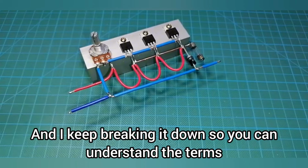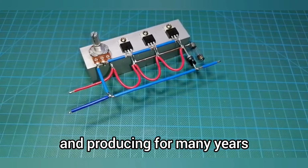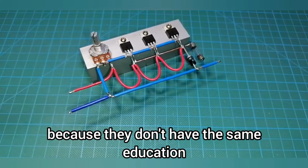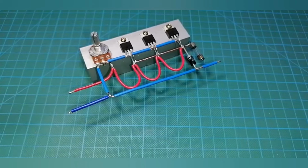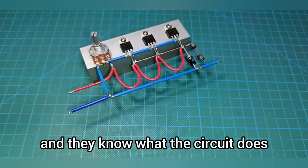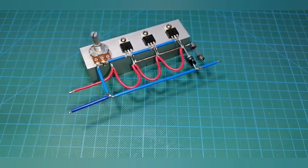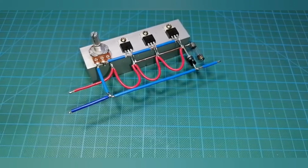And I keep breaking it down so you can understand the terms that the United States has been using and producing for many years. They don't understand this because they don't have the same education as we do in the United States. Now, there were a lot of people who made comments who understood what I was saying, and they know what these circuits do. They know what kind of pulses occur when you post something at 50 hertz or 60 hertz.